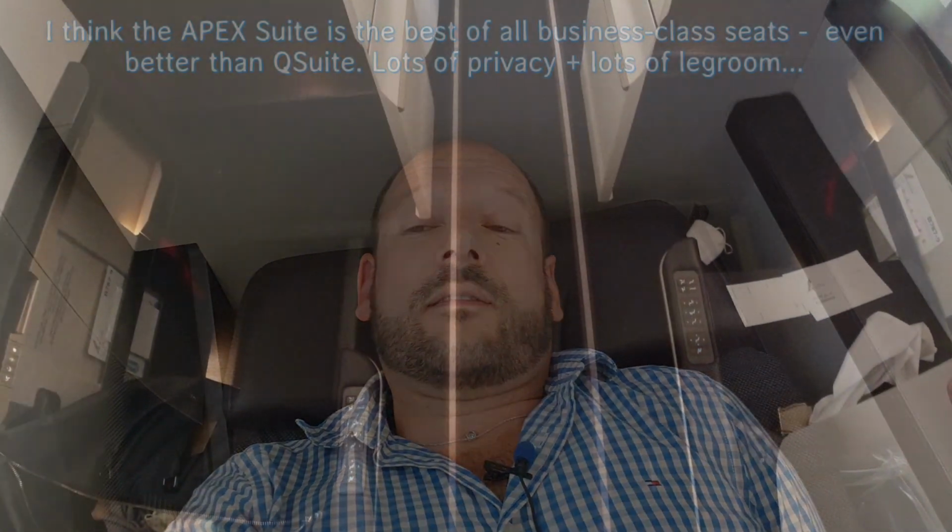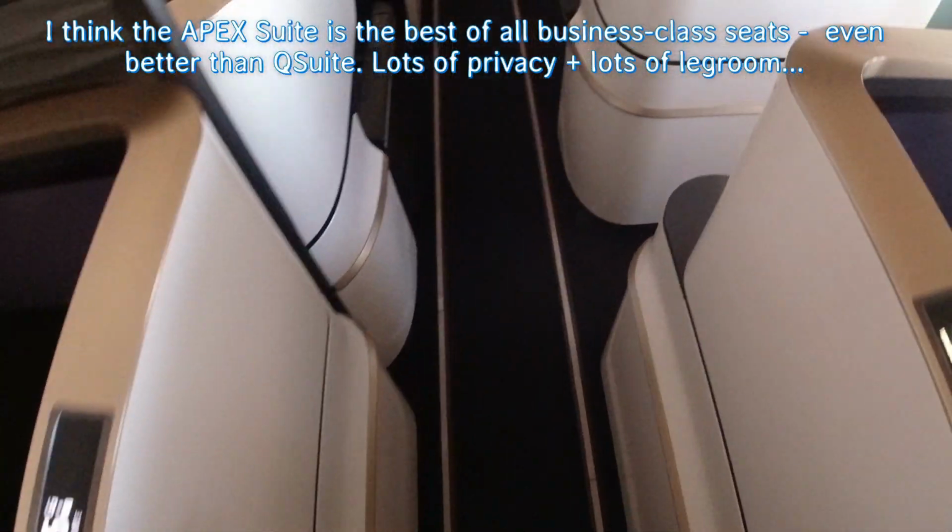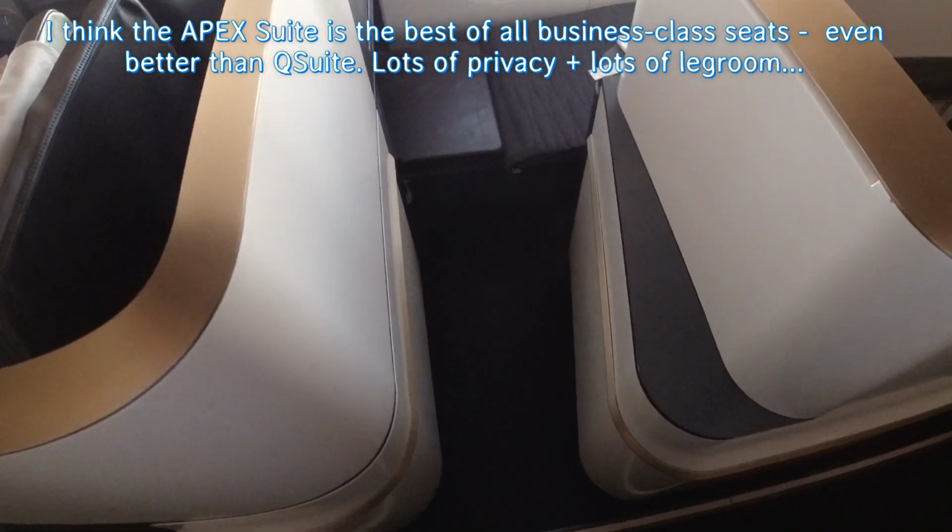And then on top of it all, there's this partition wall that you can pull up. You can press the button to put it up, and then you have really perfect privacy. It feels like in a first-class cabin, to be honest. It's really very close to a first-class cabin. Lots of space, and then you have the really nice service of the staff over here.